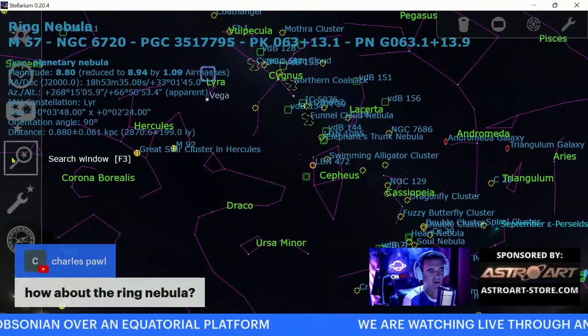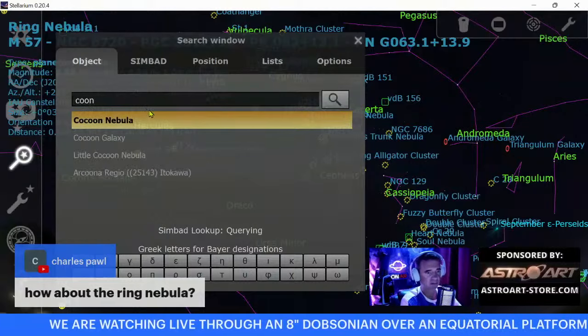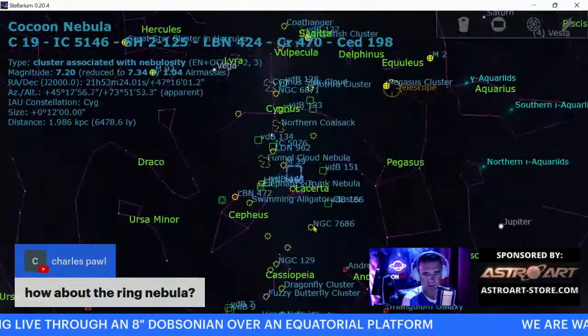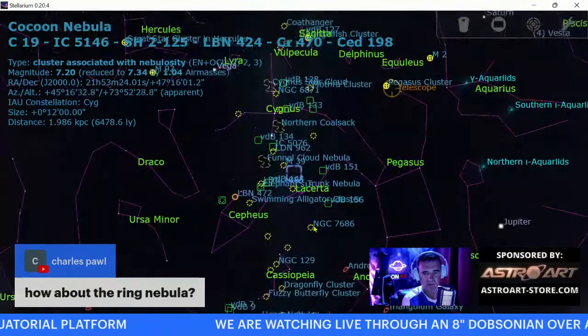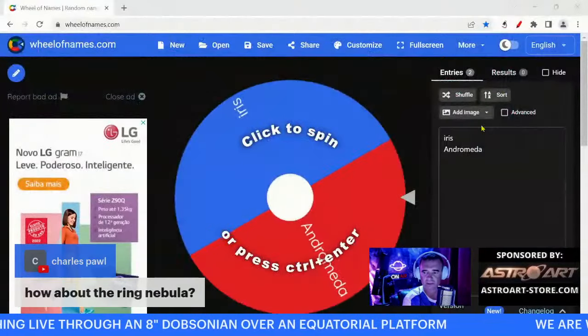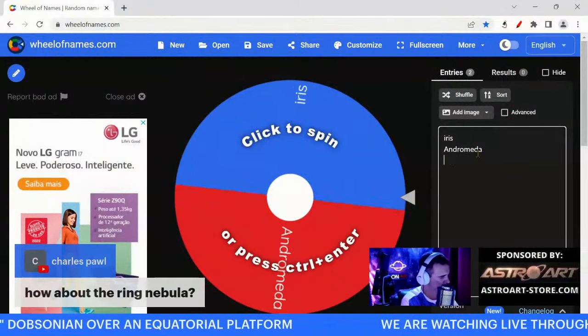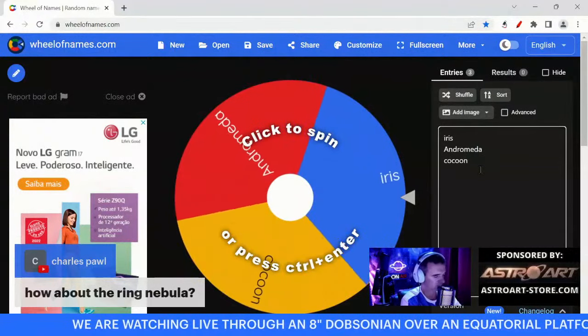I will choose one that I think... let me see, the Cocoon. That's someone who talked about it the other day. The Cocoon is at 73, so it's okay. The Cocoon is like the Trifid.